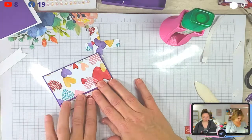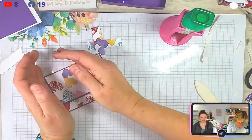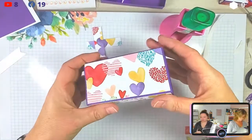Wow, that really washes it out. Yeah, I have a brightness on it right now, but there's too many lights.